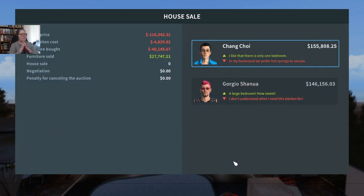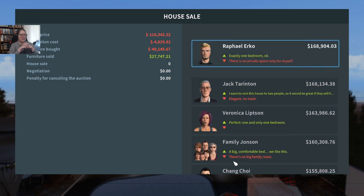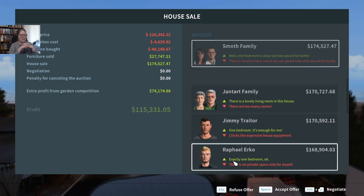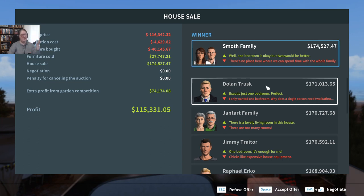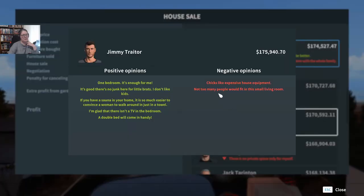Okay, Georgia Chenoir. So we bought it for 116, so we're not going to get a great price for it. Elegant, no trash. What's he calling trash, I wonder? Jack Tarrington: one bedroom, no private space. Jan Tarts: there's too many rooms. One bedroom's okay, but two would be better. See, this is really not their house. He says he likes expensive house equipment, but if you put expensive house equipment in, he marks you down on it. And the 48 meter square living room is not big enough for him, which actually is a bit of a fallacy, but there you go.